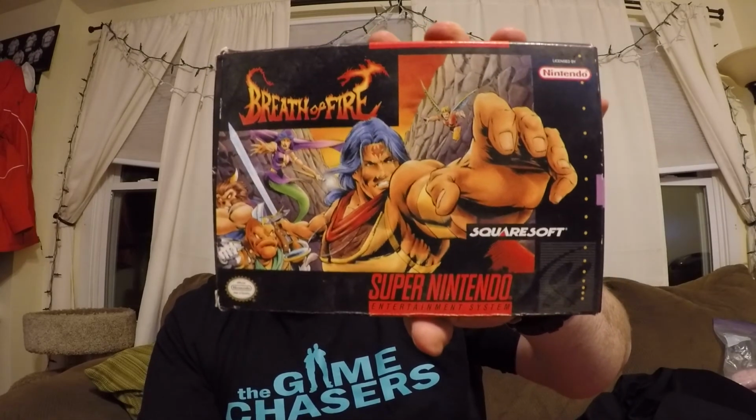For now, I'm probably going to hang on to that one because I do want to play it, even though not really an RPG. Who knows? Maybe that'll get me into RPGs. In this last one here, you guys have seen it a couple times now, and there's something on the case, but it's protected, so it's all right.